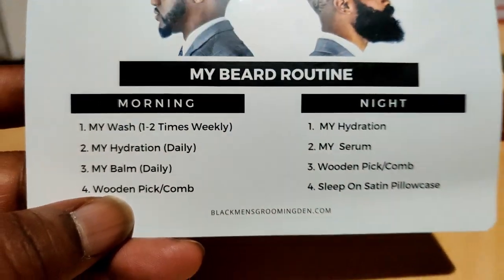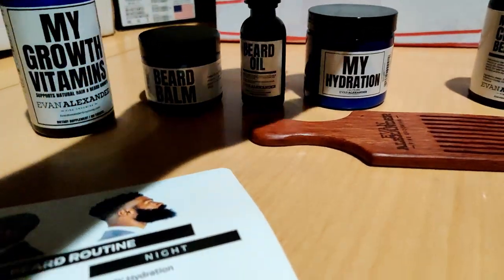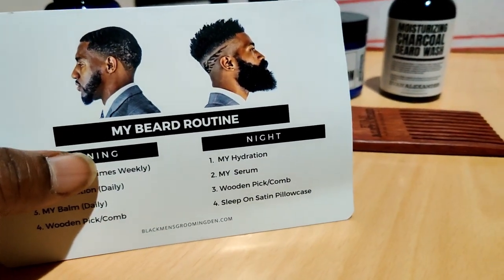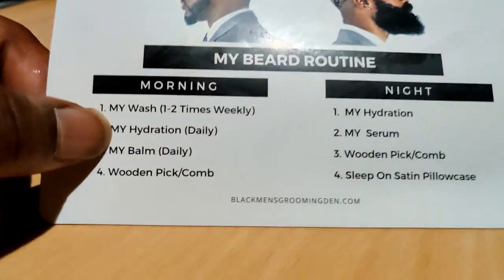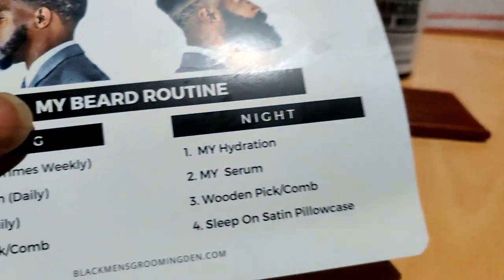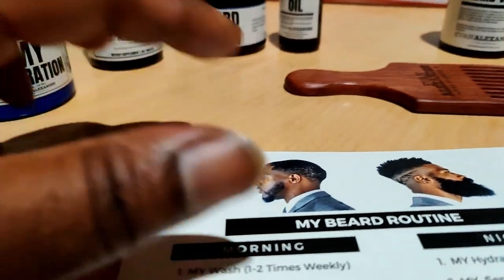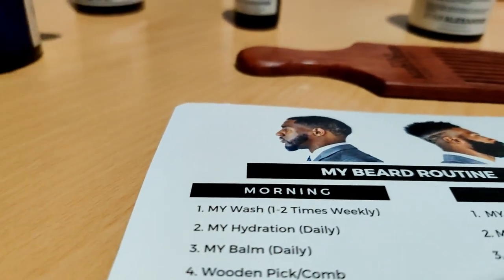So in the morning, my wash 1 to 2 times weekly. I didn't buy that kit, because it's two separate kits. I just bought, it's two separate mini kits that are cheaper, and it's like $70 and $80 each. I just got this big boy kit. And then I don't have the my wash, but I do have the my hydration. I got the moisturizing charcoal beard wash. So I guess I use that in its place 1 or 2 times weekly. My hydration daily. Every day. My balm daily. Every day.